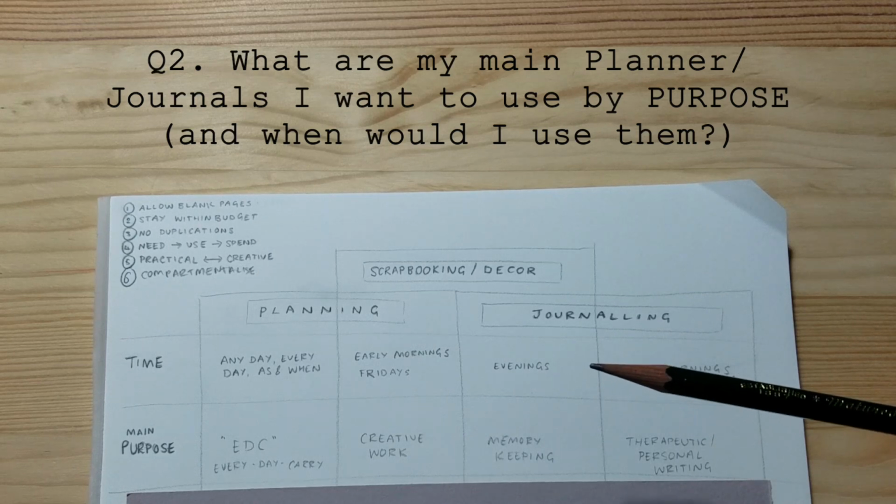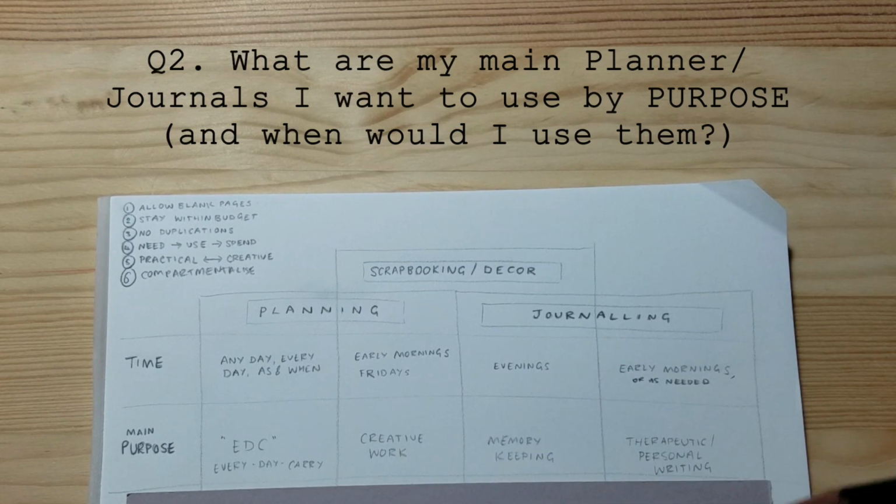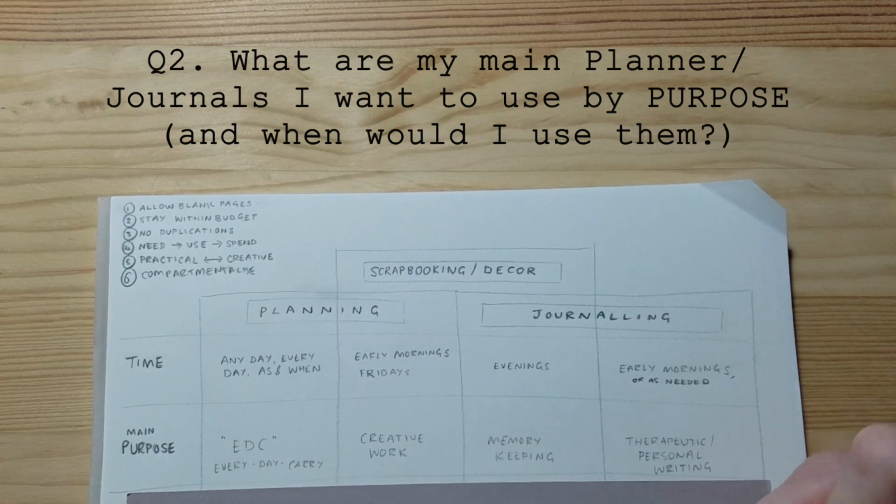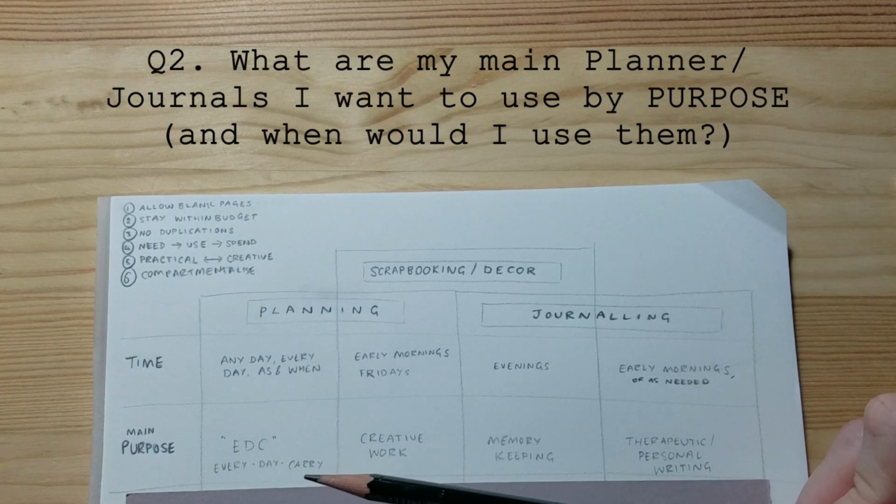So these purposes have sort of developed over the years, so I know what kind of areas of life I like to have a notebook accompanying that. So, for example, let's go with the first one. So the main purpose of the first one is EDC, so everyday carry. So an everyday carry to kind of keep general life sorted.